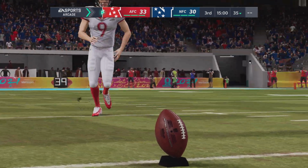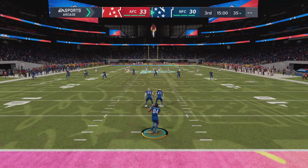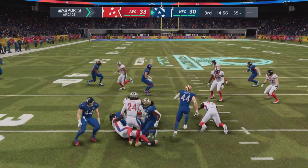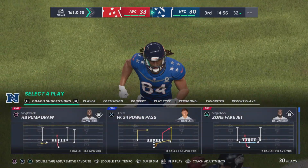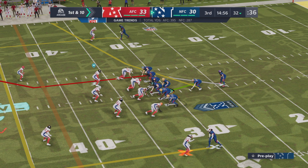Both these offenses have been in fine form. What will the second half bring us as we are underway in quarter three? Now it's Patterson. Solid return, pretty good field position. They'll start at the 32. The NFC takes over first and 10. Ready to begin their next drive here, the NFC offense.